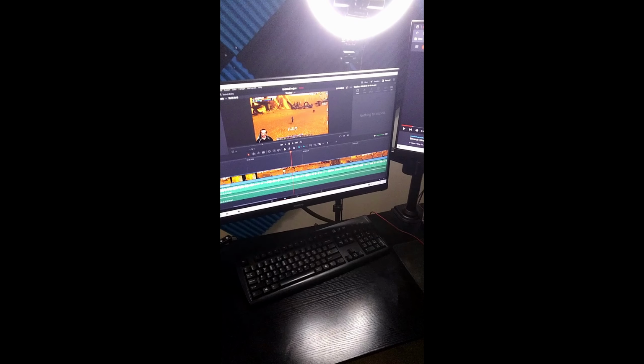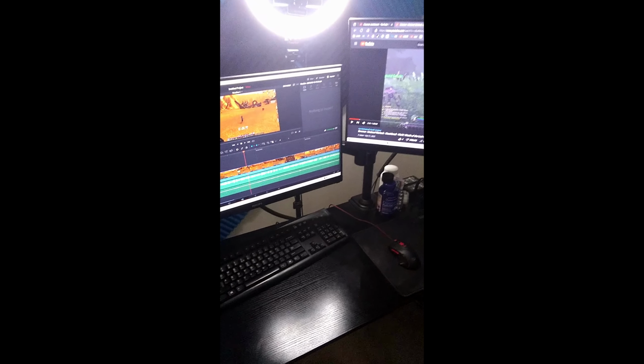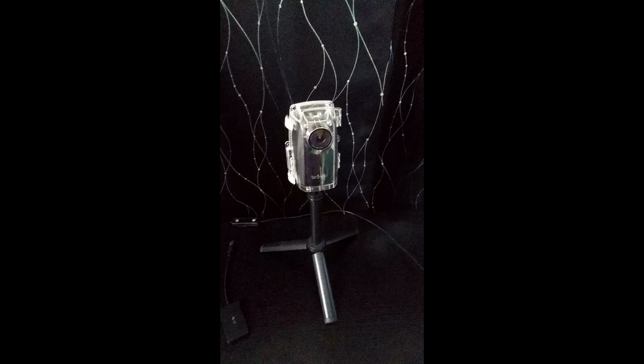And of course, I use OBS for the actual recording. But I think that's about it. Oh, this is a camera. This is a time-lapse camera. It's a Brino. I've had this for several years. And this is what I used to do my grave cleaning videos on.